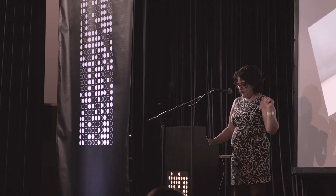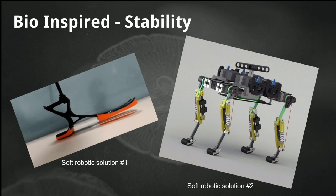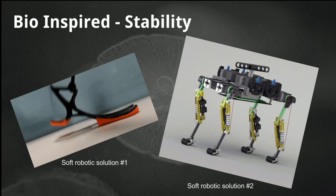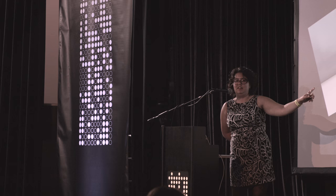And so here are some soft robotic solutions for stability that are inspired from nature. This carbon fiber one with padded bits is a lot similar to a goat foot. And this one with the kind of padded paws is for a cheetah-inspired gait robot. And you can imagine if that had hard ends on the bottoms of its feet, it would be much less effective.